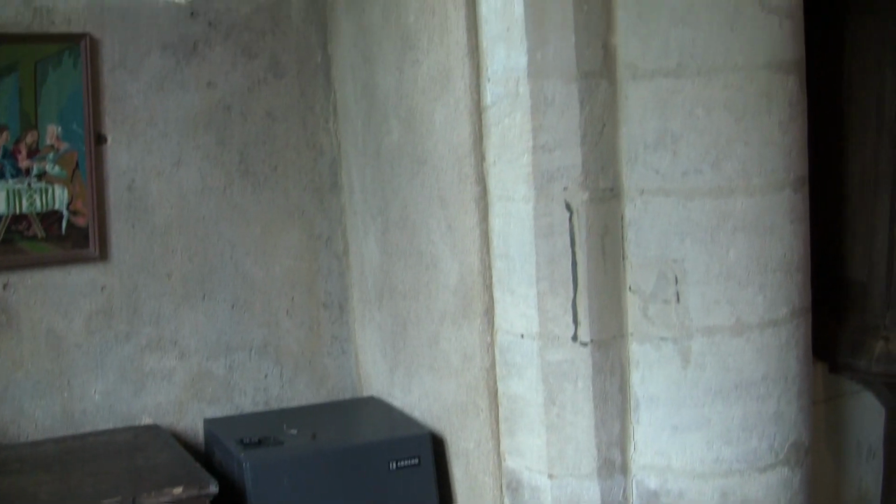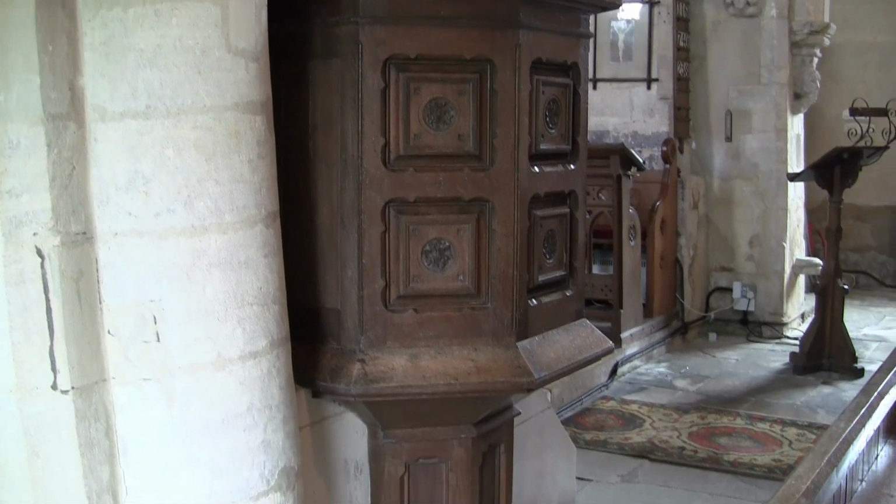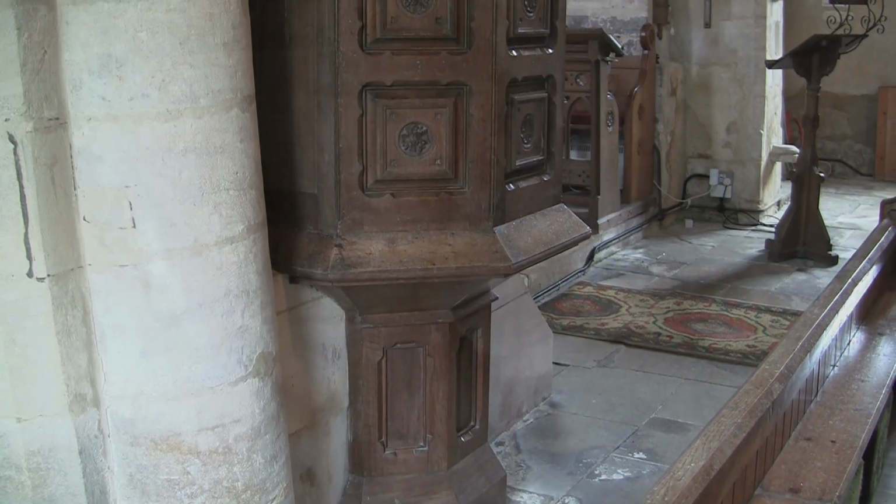The remains of the rood loft stairway can be seen in the north aisle, adjacent to which is the hexagonal inlaid Jacobean pulpit of 1702.